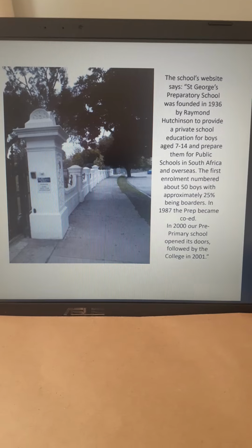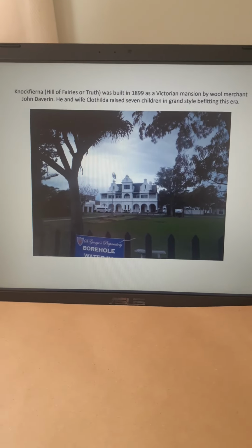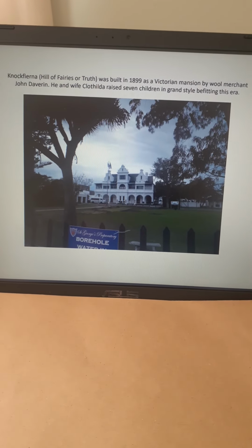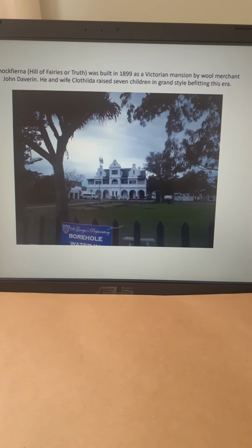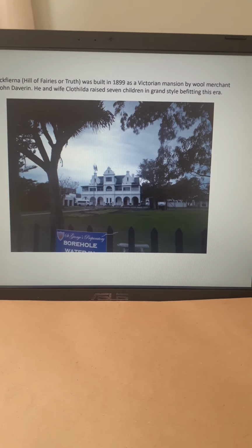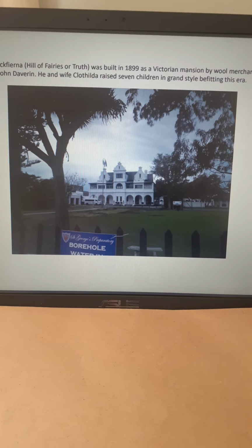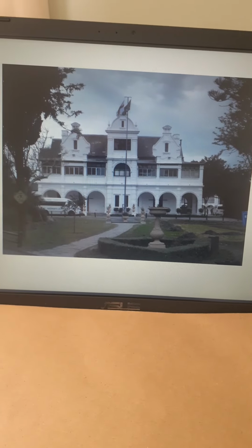Okay, so that's just about the school. I'm more interested in the building. Here we go. Knockfernia, which means Hill of Fairies or Truth, was built in 1899 as a Victorian mansion by wool merchant John Daveron. He and his wife, Clothilda, raised 7 children in grand style befitting this era. Imagine living in a mansion like this.